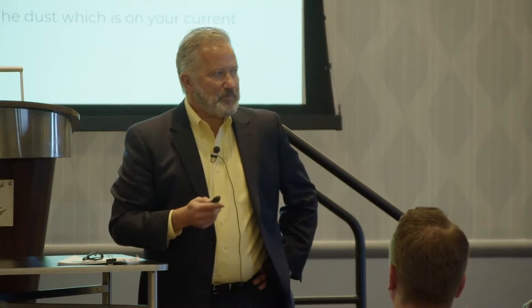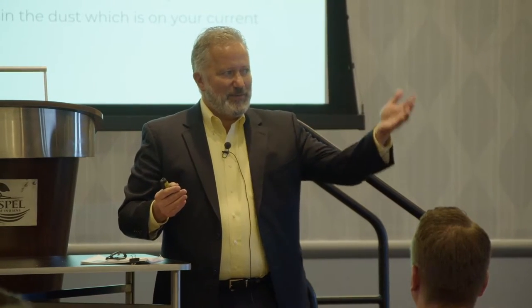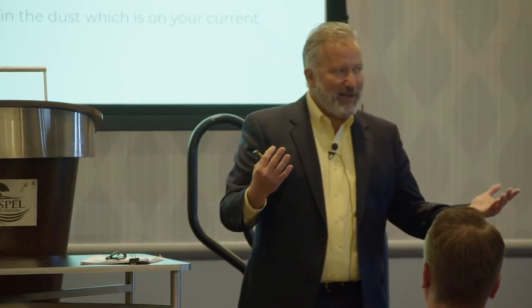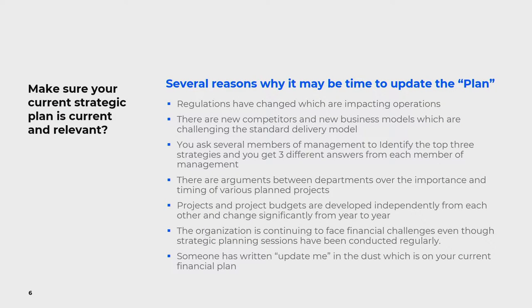So some of the things that might trigger an update to the plan, because you don't want to do a strategic financial plan if your plan is not relevant or updated. These are just some things that I might hear. The regulatory environment. How many in this room are rural hospitals, rural facilities? Quite a bit, and then some of the larger ones. Okay, so it doesn't matter whether you're small or rural, large or whatever, everything in between. These principles are something that you really need to look at. But from a regulatory standpoint, what has changed? What's impacting those operations?